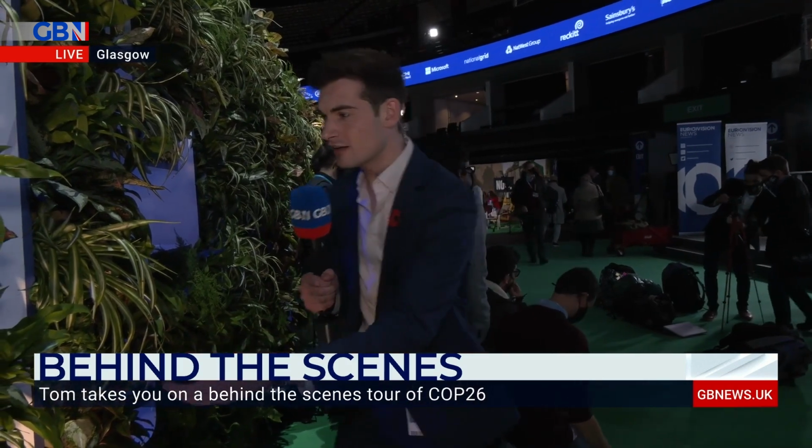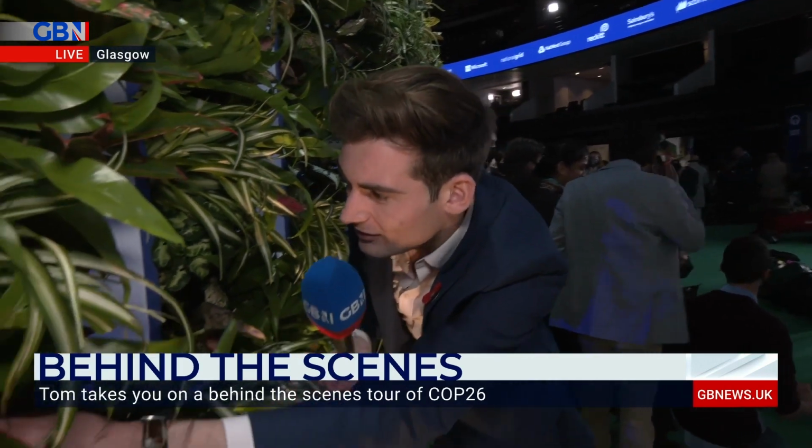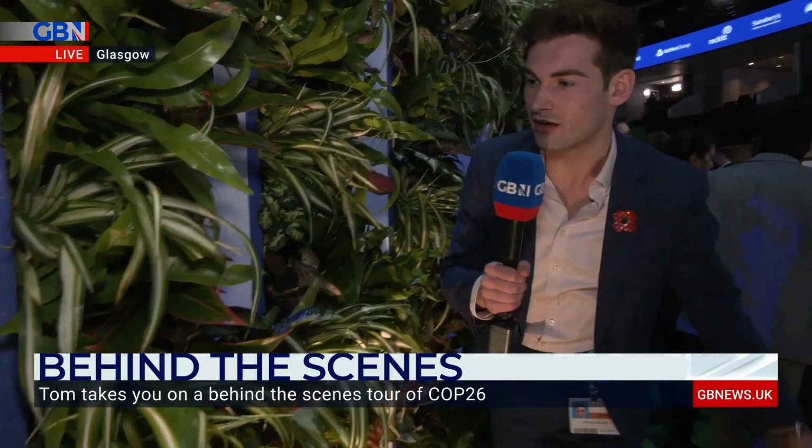It's the sign that celebrities and world leaders are all having their photos taken by. But is it real? Is it plastic? It's actually real. There's soil in the little indents here that's keeping an alive plant growing out of the COP26 sign. I've got to say there's a certain irony in hosting a global warming conference in one of the coldest parts of the UK. People are walking around either shivering or wearing coats.